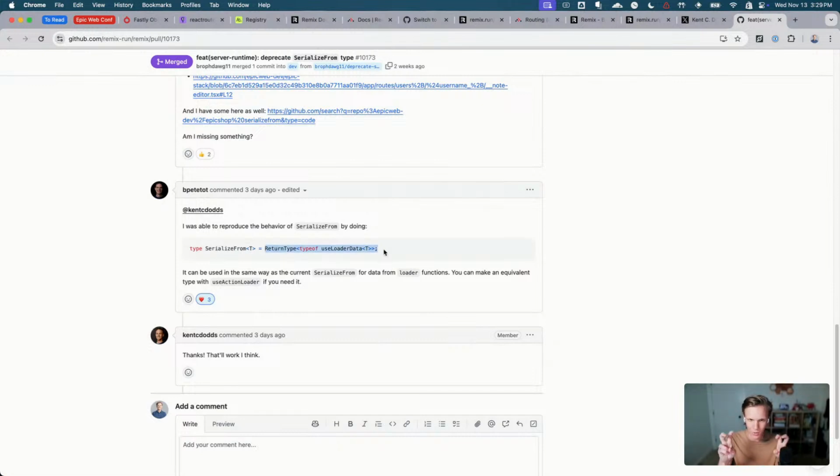It's more like unwrap loader data. It's just returning the return type of that. Again, you might want to do an awaited as well because it might return a promise and it's not supposed to. But anyway, something like that.